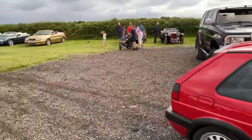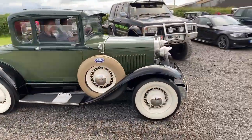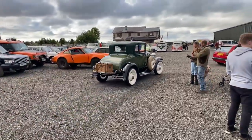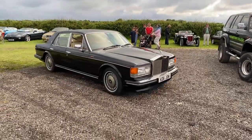And the Prohibition car again. Absolutely awesome. It's mind-blowing. It's like looking at the Cannonball Run, this. The vehicle's leaving.